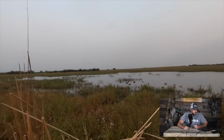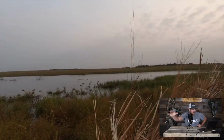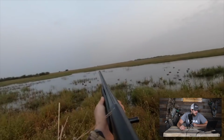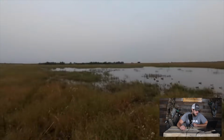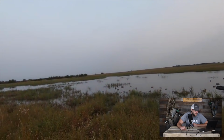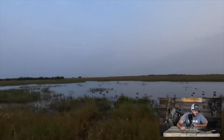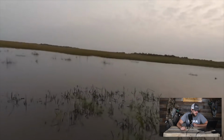It's about 7:30 at this point. Oh, teal, this bird is chasing him in here. Oh yeah, there was like a hawk chasing birds across the marsh. Got him. He's swimming. Yeah. I'll go find him. Making some long shots today.